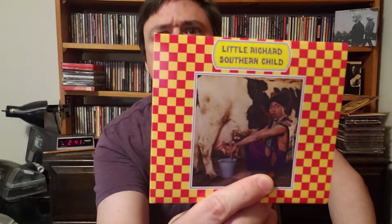And then I realized I found on Amazon, searching around or wherever it was, that there was another one, a fifth one, and that's called Southern Child, Little Richard Southern Child. So I'm going to go through all of these and I'm going to do a little review on each one as I recall. The one that's playing right now is The Real Thing. That's the first one. Actually, let's just go in order.